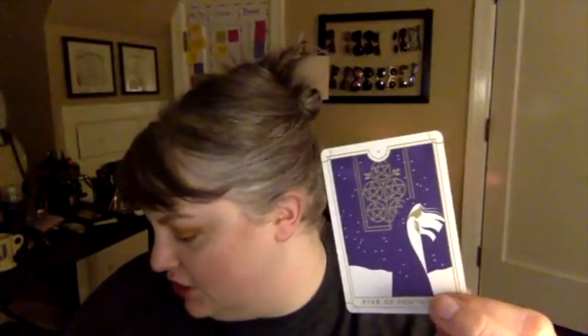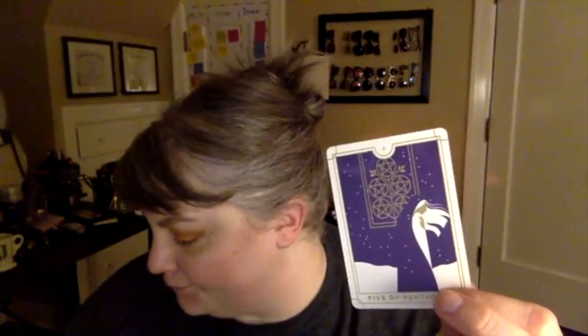This card is a tough one when it comes up because it seems to depict so much strife, so much difficulty. There's this person who's exposed to the cold. They're alone. They're turning away from comfort, or the comfort is being refused to them. And that's really challenging. Fives in the tarot often are challenging cards to begin with. So a five is a challenge.